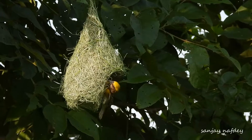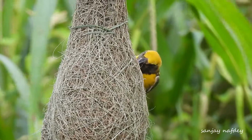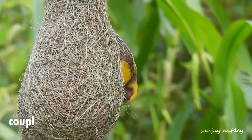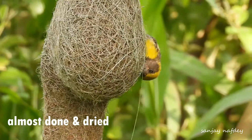They make it with grass and leaf threads. They pierce the thread from inside and pull it from the outside and make a knot. They strengthen the nest by vertical and horizontal strings which are pulled and fixed together so that it gives a lot of strength to the nest.